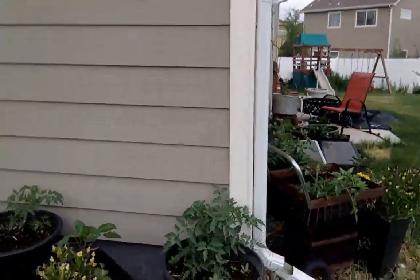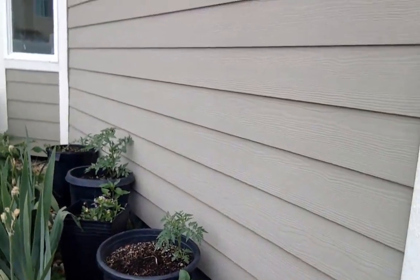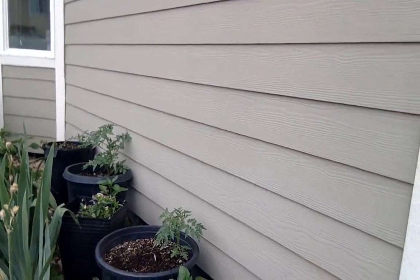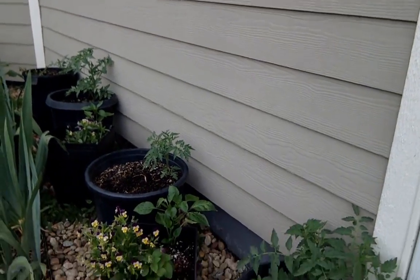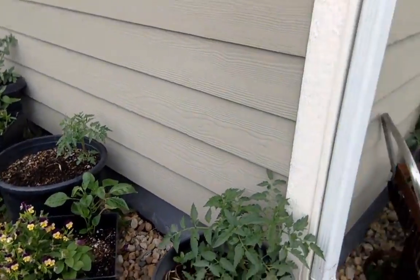Here is all my tomatoes. I put them in pots this year. I have about 1,800 square feet of garden, but I don't have any vegetable garden, really. I put all my vegetables in pots just because I find it's easier to take care of them.